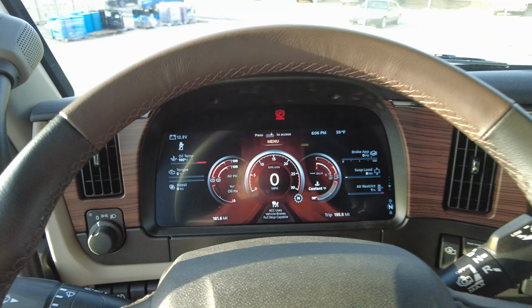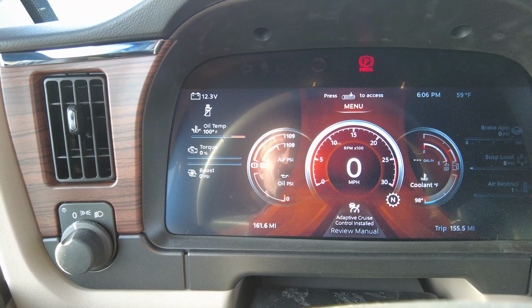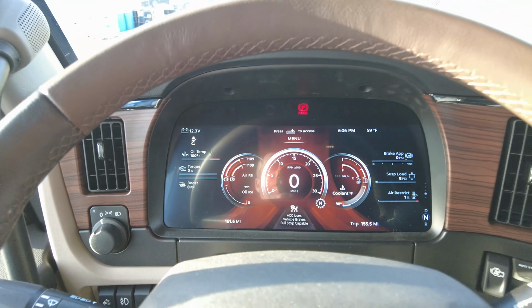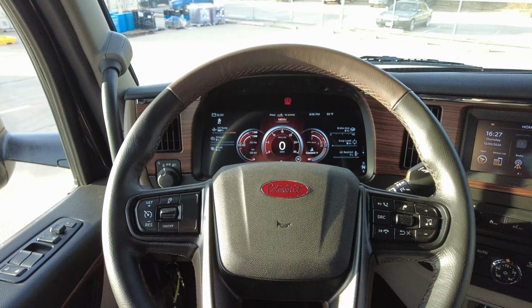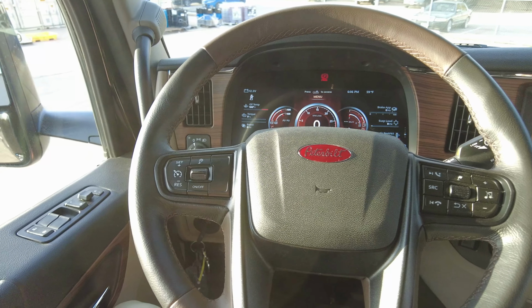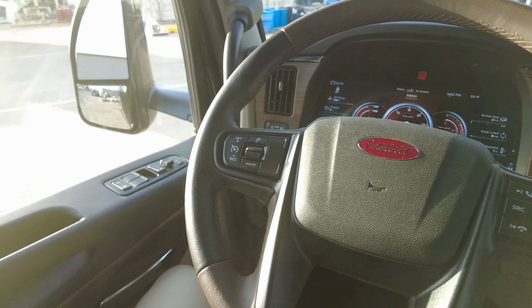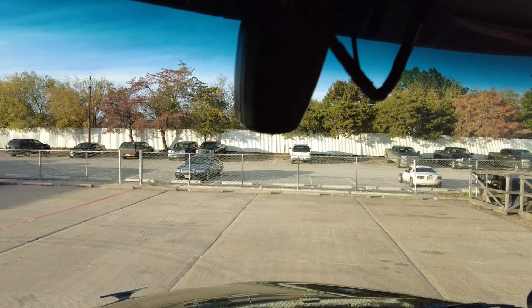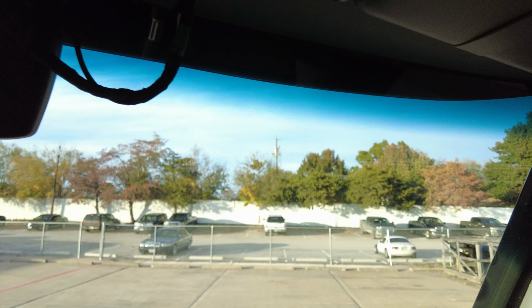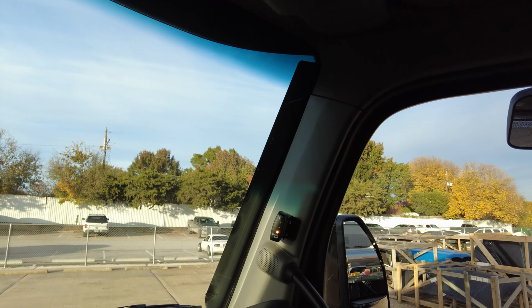Of course, we've got our all new digital dash. This truck has just over 160 miles on it, so the new owners are going to be the first people to sneeze in it. Premium leather wrapped steering wheel, again with that saddle interior. You get the two-tone on that steering wheel instead of the solid black. There's the Bendix Fusion anti-collision system, as well as your blind spot detection.